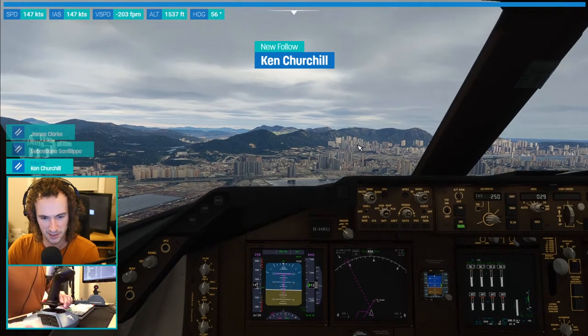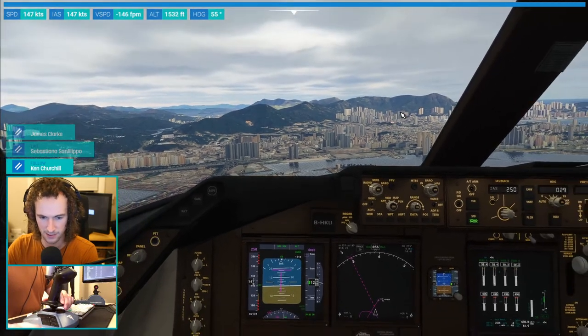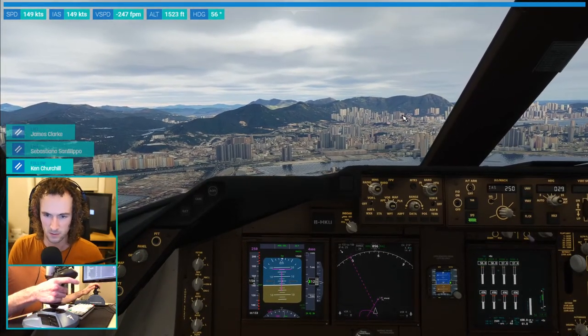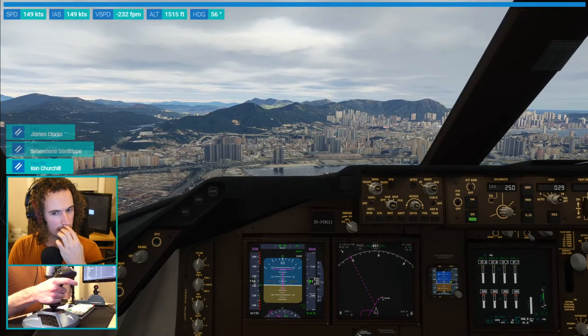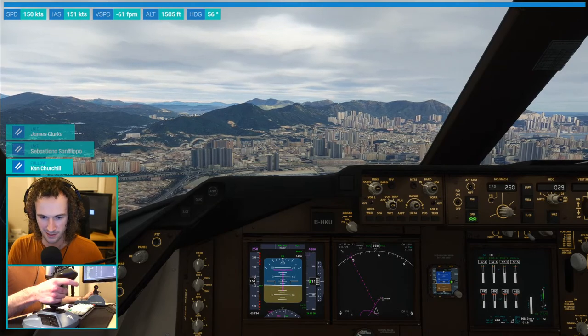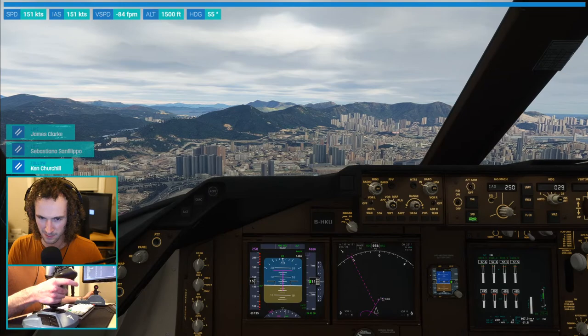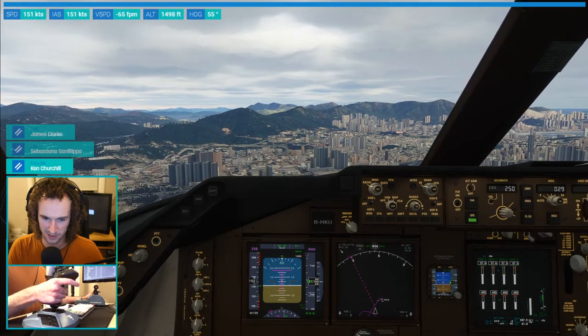Let's see, can I see the checkerboard? Yeah, there it is. Okay, cool. So I want to keep this elevation for a little bit until we at least approach the turn. God, this is going to be difficult. We're going to have a little bit of a tailwind, actually. Well, yeah, it's kind of like a cross tailwind, isn't it?